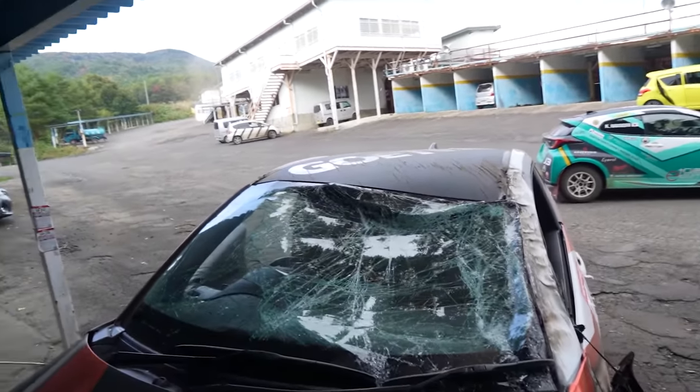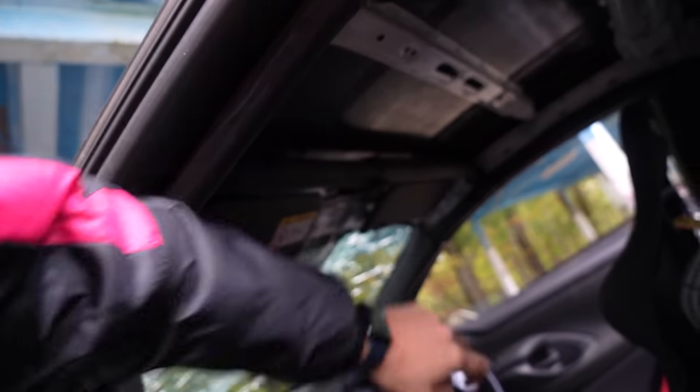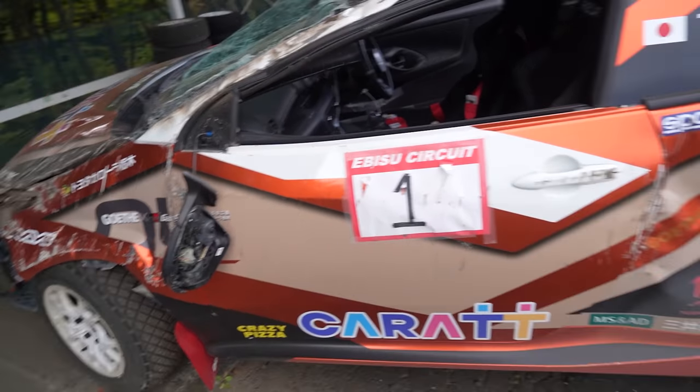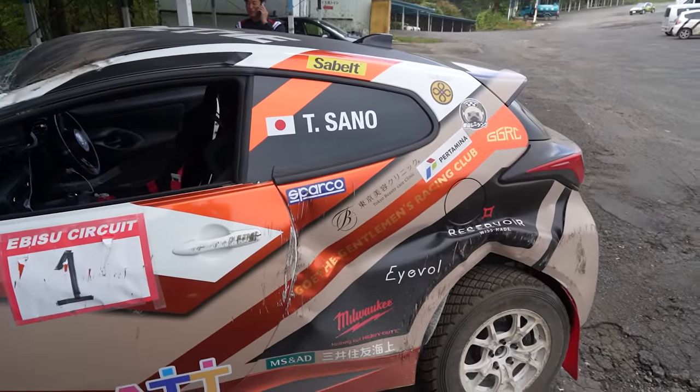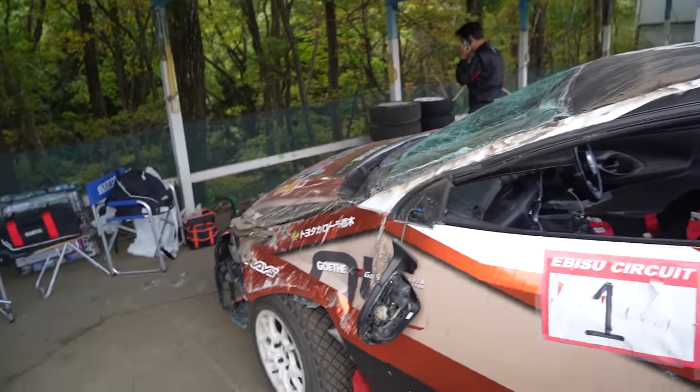Roof kind of all caved in there. Of course, caged, seats, everything. Honestly, best case scenario. Sucks though. GR Yaris carbon fiber roof and everything. And the body's completely stuffed now. But luckily most of the parts will all go into a spare car he already has.